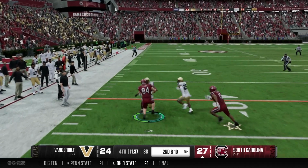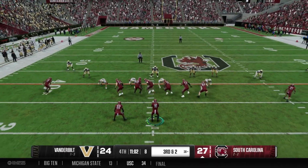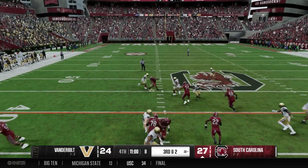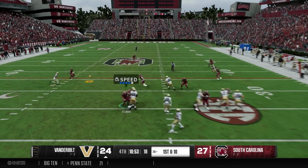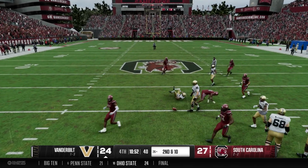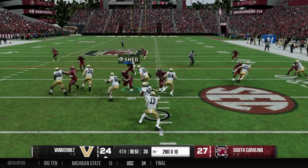2nd and 10, here's that flat tight end concept again. Elskins picks up 8, makes it a much more manageable 3rd and 2. As Sellers looks to the air but throws it at the feet of Yomenor. A couple of inaccurate passes. Maybe the rain's starting to get involved here, as now that one's incomplete on the Vanderbilt side. Both defenses locking in the pass department, it looks like.